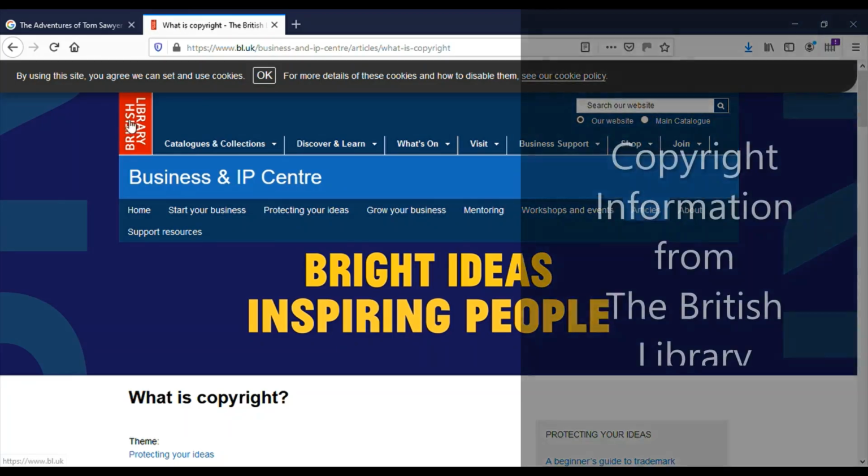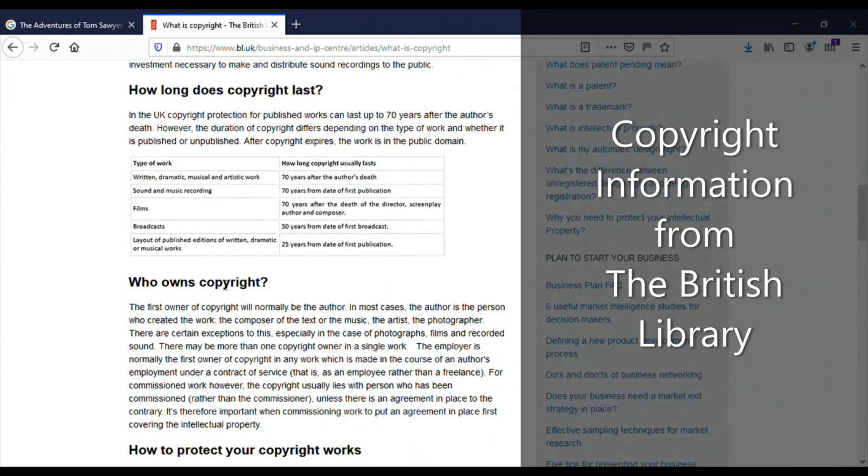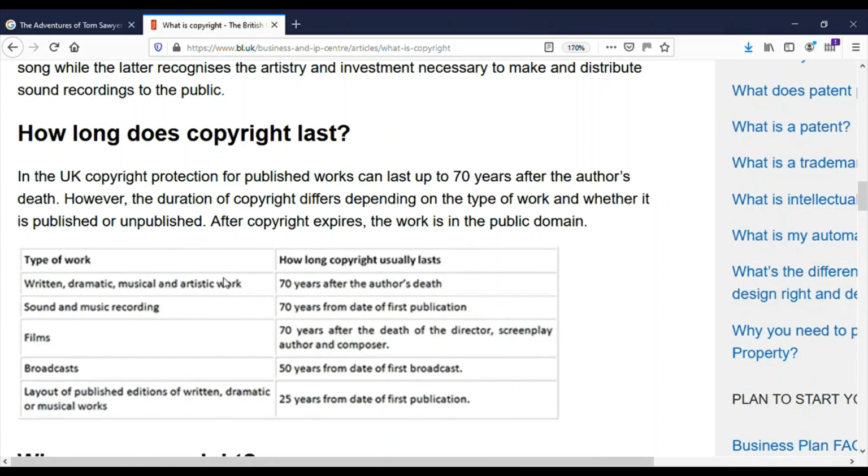This is a page from the British Library, and on here there is a table which explains how long copyright lasts for different types of work. So for written work, copyright usually lasts for 70 years after the author's death. Mark Twain died in 1910, which means that in 1980 the Adventures of Tom Sawyer would no longer be covered by copyright.